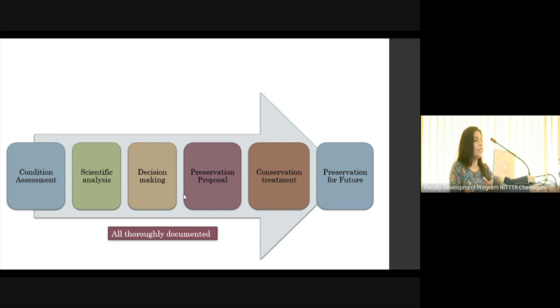Then the main step is decision making. Here we decide upon what things we can do and where we have to stop. Maybe there is some damage and we are treating it, but still, suppose there's a stain and it's not going away. It doesn't matter. If it is not damaging the object further, we can leave it like that. So decision making, where we have to stop also, and what all processes we have to do.